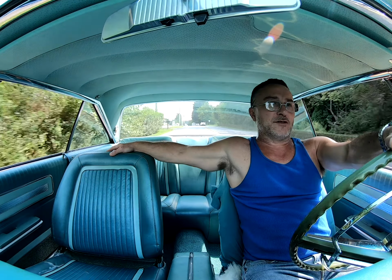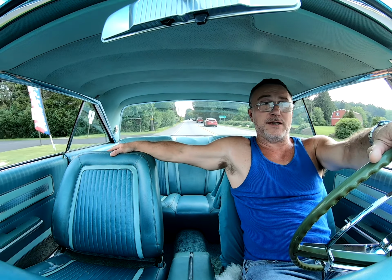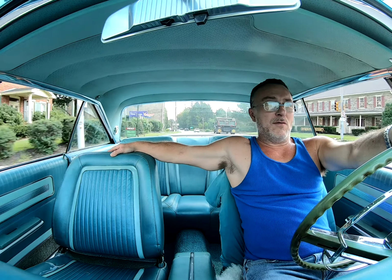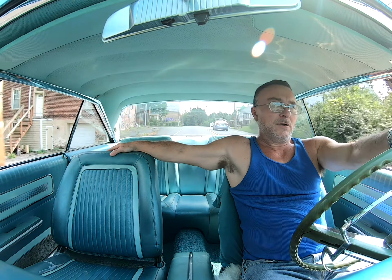But I can tell you, honestly, I'm pleasantly surprised at how much power a stock 383 2-barrel with a stock cam in it is. It impresses me. I just can't believe how powerful the car is. I mean, what would you want? Would you want more? When you roll on the throttle, man, it starts to go.